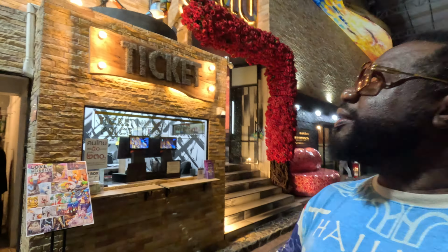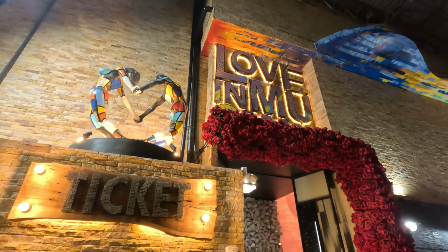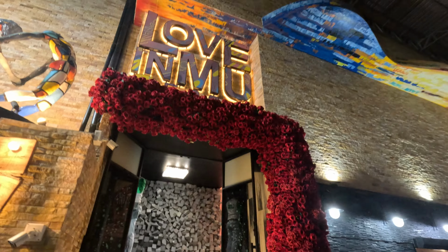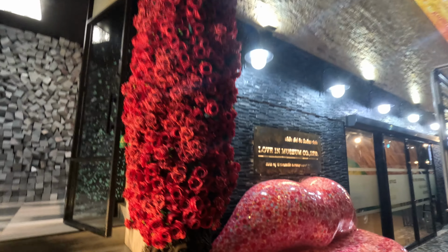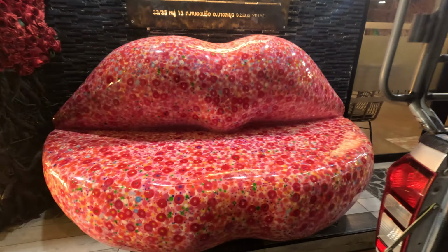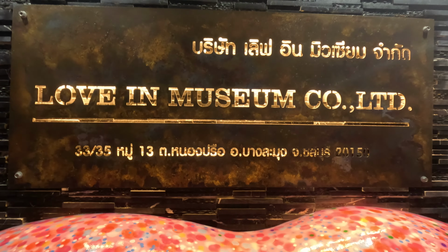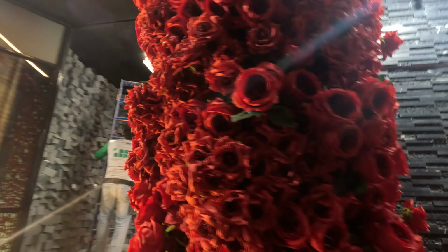All right, guys, so this is the outside I'm standing in front of. As you can see, they have two people up there holding hands. Love Museum. And these are roses and a pair of lips on the outside. How beautiful is that? And as you can see here, it clearly says it, Love Museum, and a bed of roses. So let's go inside and see what this love is all about.